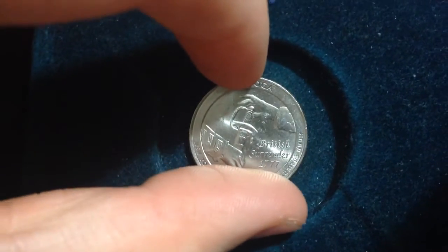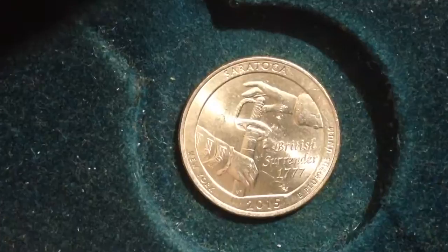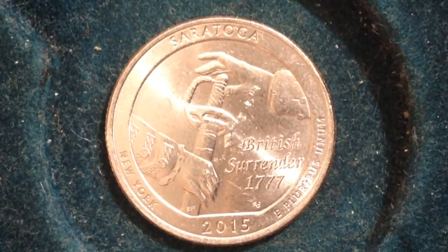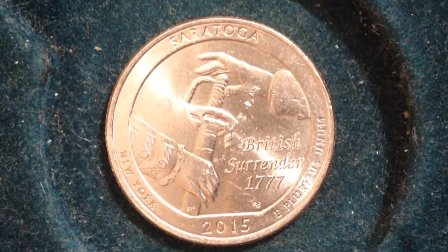So let's start off with Saratoga, and I'll zoom in for you. I'll give a description of what the reverse of the coin looks like, and then talk about the mintages of the coin and where the errors are that have been identified.